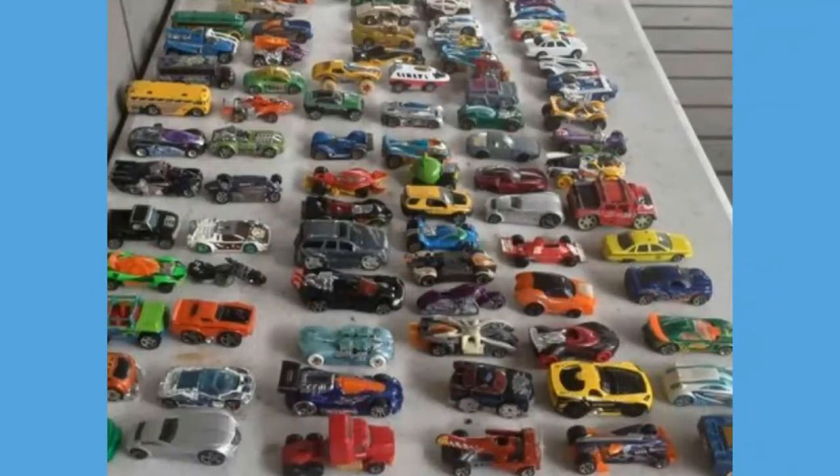And here is another good one, a big lot of Hot Wheels cars. See if you can pick out the Acceleracers and Highway 35 cars in here. I'll give you a couple seconds.